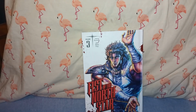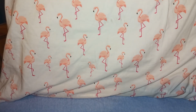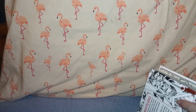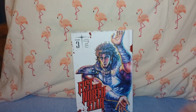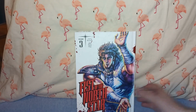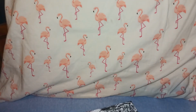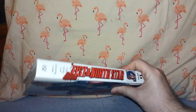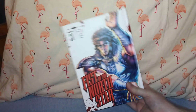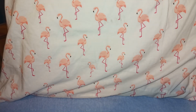So next up, I haven't read this one yet, but I got volume 3 of Fist of the North Star. I'm really enjoying this one, of the 2 volumes at least that I've read of it. It's action, older style, macho ridiculousness. I like these releases. They don't have a dust jacket, which is nice. There's just a nice hardcover with some embossed situations. So yeah, I think there's going to be like 18 of these, which is a lot. But I'm just slowly picking them up and enjoying them as I get them.